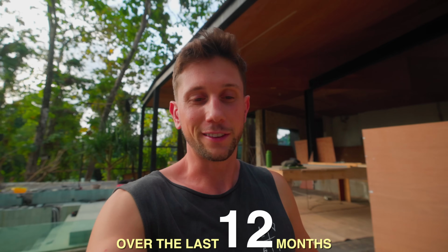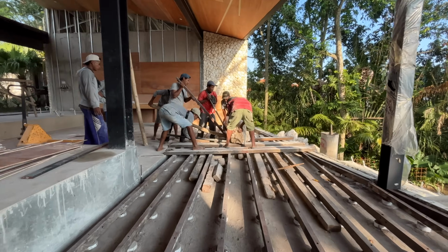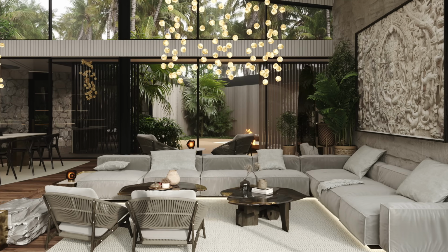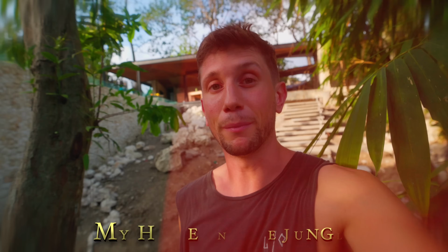Over the last 12 months, I have been building my dream home here in Bali, Indonesia. I'm gonna share with you the entire process from A to Z. And one thing you'll come to see is this home has been built the complete opposite way of all investment properties. This place was built with love, not financial spreadsheets. My home in the jungle.